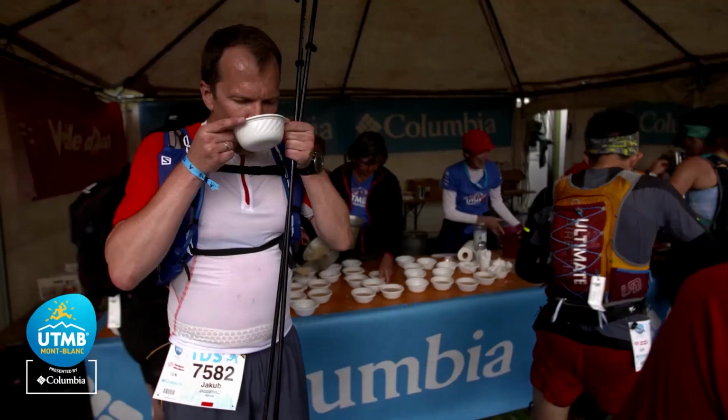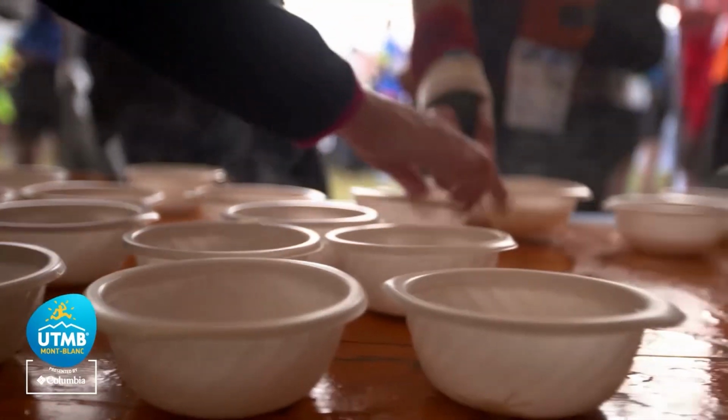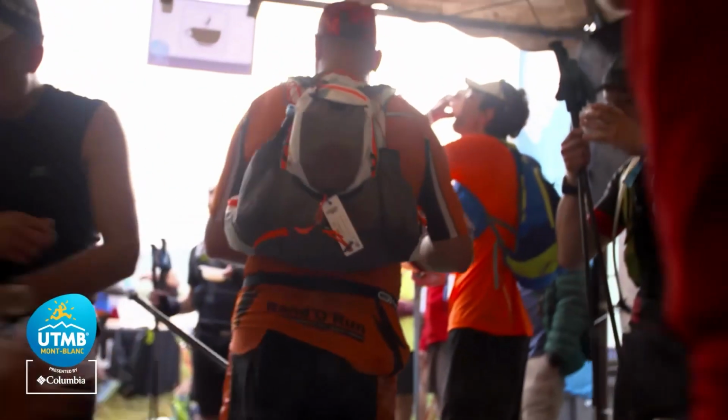Other little bits that we're going to be carrying is a little collapsible bowl, super handy in races overseas where they've got hot food at the aid station. So the aid stations at UTMB races are full of hot, noodly, salty soup, which is super tasty. The bowl's perfect for that, or a cup of tea, cup of coffee, something like that. Once you're finished, it folds nice and flat, super simple, and it doesn't take up too much room in your race vest.